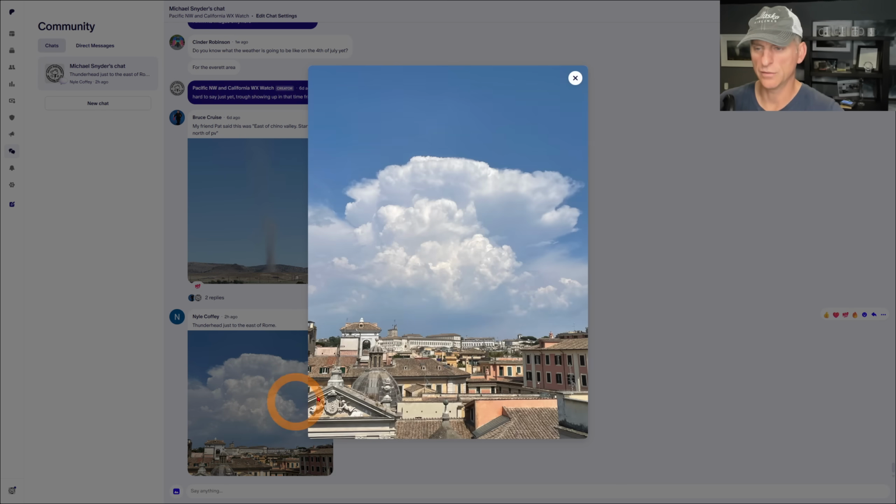This was sent to me from Oregon yesterday. You can see this thunderstorm just to the east of Rome, Oregon. So you can send me some of your images there as well.